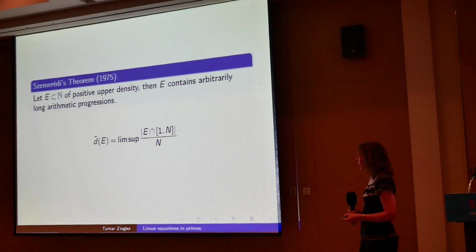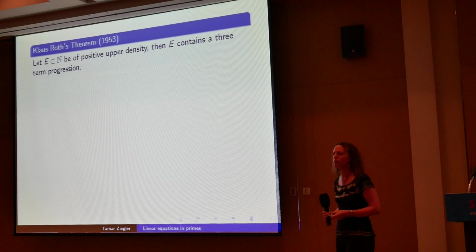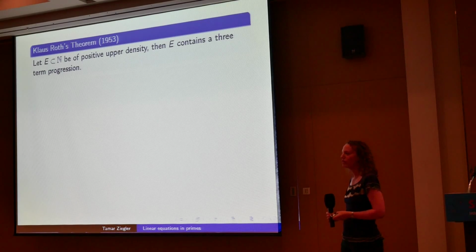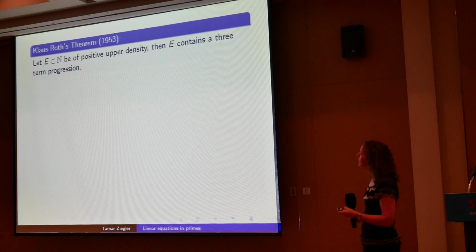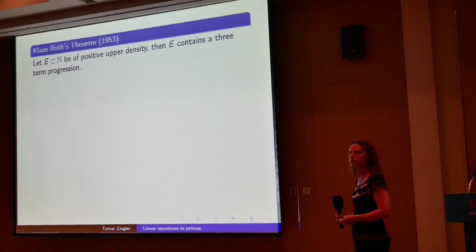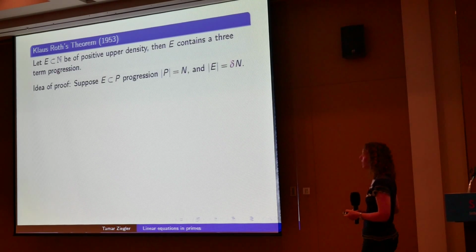I want to start by describing the first non-trivial case of this theorem, known as Roth's theorem, an earlier theorem. Two-term progressions are really not interesting, but 3-term progressions are already interesting. So let E be a set of positive density in the integers, and we want to show that E contains 3-term progressions. I want to describe to you Roth's proof of this theorem. So how does it work?